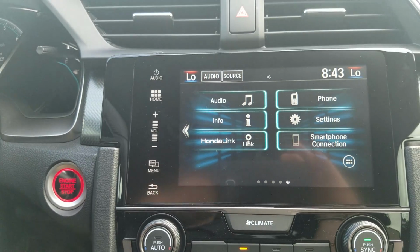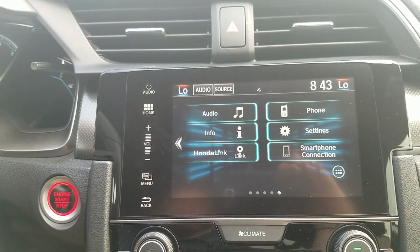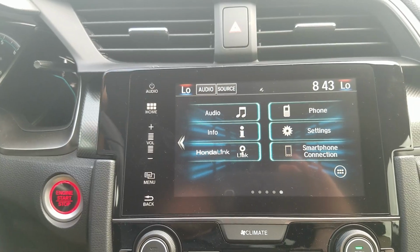Phone. It just gives you access to your Bluetooth as far as receiving phone calls, texts, emails, that sort of thing. So that's what that is. I don't have a phone connected up to it right now, so I'm not going to pull it up.